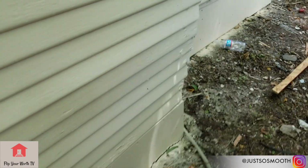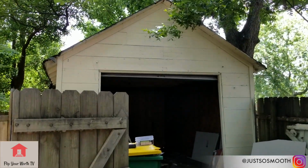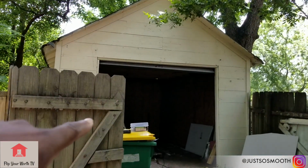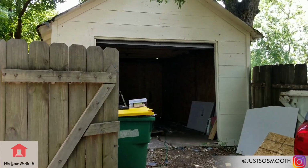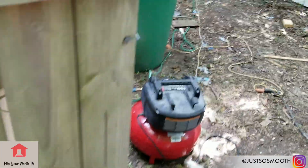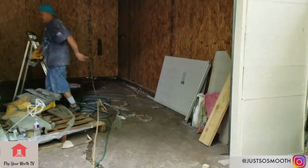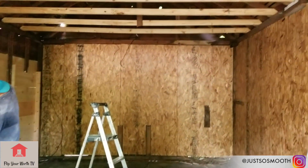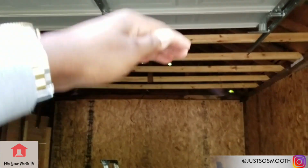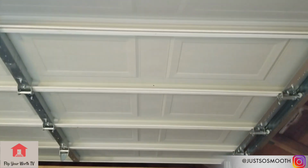Let me show you around here. Got my guys in here working on the garage. Obviously, you see the garage has been painted. That's all different now. The door is up right now, but it's a brand new garage door also. And we had a bunch of repairs done on the inside. Had the rafters lifted up. All new plywood put in. Rafters lifted up. The rafters were here before. New garage door.